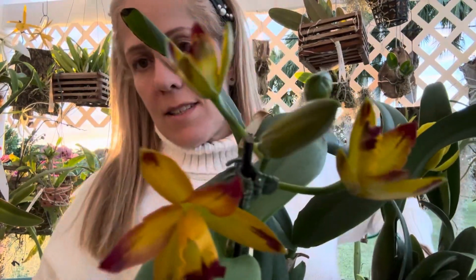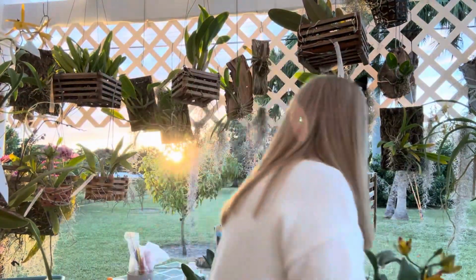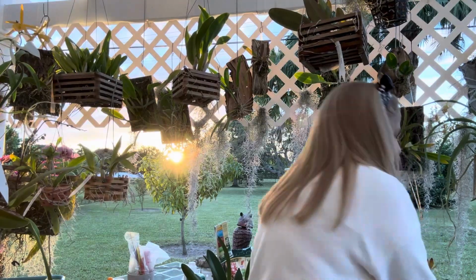And it's funny because I think my orchid bestie would like this color combination. It's not exactly my favorite, and I don't smell anything, at least not yet. But how can I pass this up? I couldn't. So last but not least, this is the pièce de résistance.